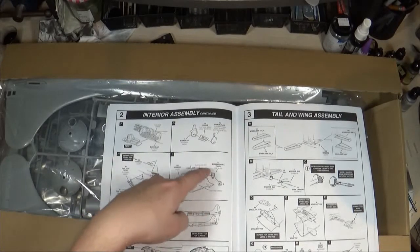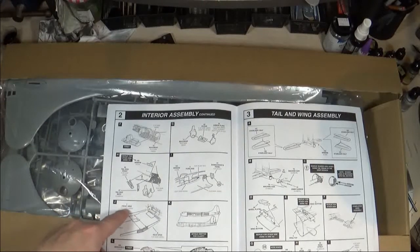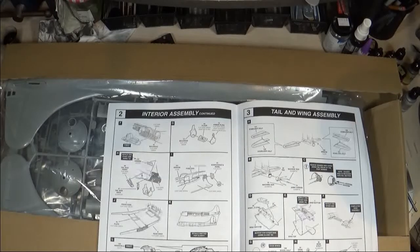Some panels on the inside of the nose. That's where the wing spar gets put together. You then glue the fuselage together. Canopy goes in place. It tells you to cut the one window out if you put the pilot figure in.